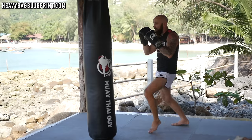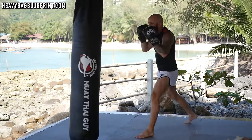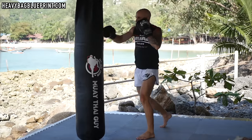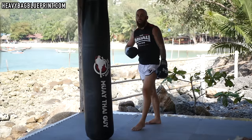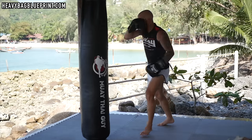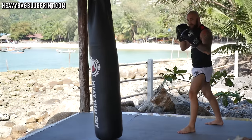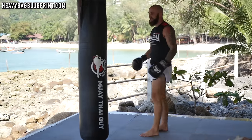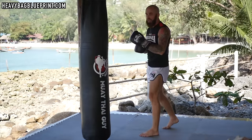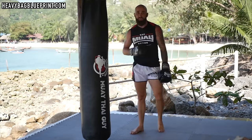So for example, I throw jab, cross, move to my left. Jab, cross, move back. Jab, cross, move to my right, okay? If you're a Muay Thai fighter or do MMA, you can obviously mix up, throw a combination and then move. Throw a combination and then move, okay? But the idea is you wanna be able to throw something and then have the muscle memory to move and evade, so this way you can avoid any type of counters.